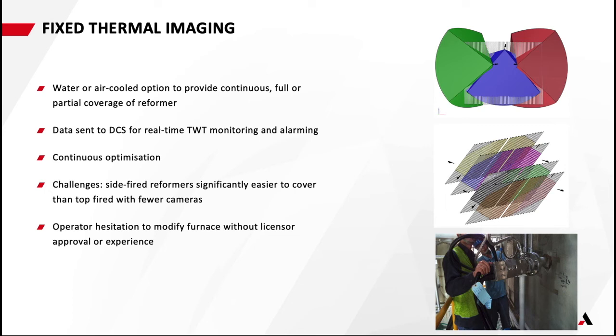And like I said, it's the same camera used in the portable system, just in a fixed water or air-cooled application. But we think of this more as a system than a single product. So the software is really critical to that. And what you'll see over time is more customers adopting fixed systems as the software improves and as the algorithms improve. The pattern recognition algorithms are able now to identify tube failures a lot sooner than what an operator might be able to do. So as you see improvements in that data science side, you'll see more customers adopting this type of technology, I'm sure.